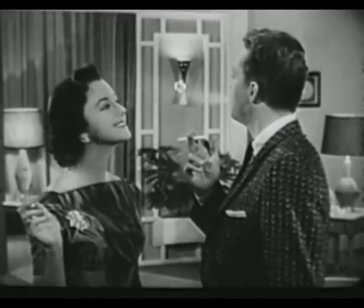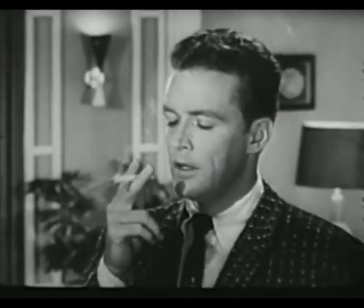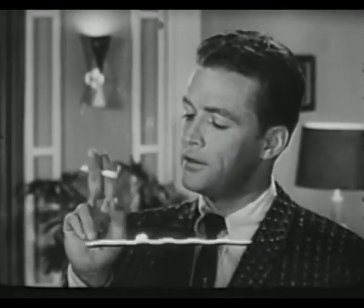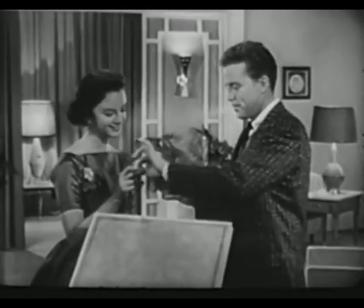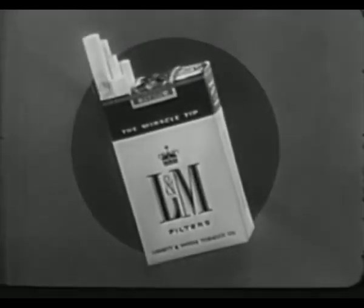Enjoy full, exciting flavor through the L&M Miracle Tip. Pure white inside, pure white outside. L&M draws easier, tastes richer, smokes cleaner. So freshen up your taste. Change to L&M. Make today your big red letter day and start to live the modern way. Live modern. Smoke an L&M.